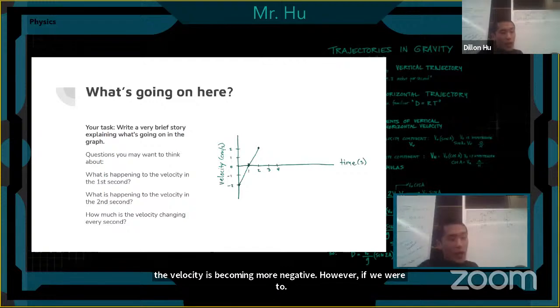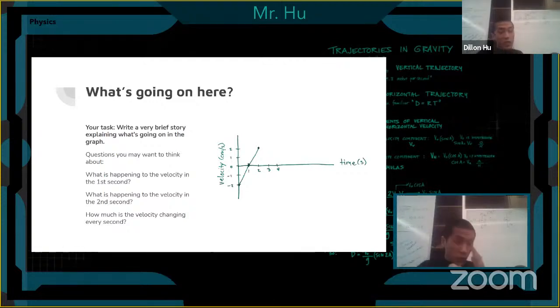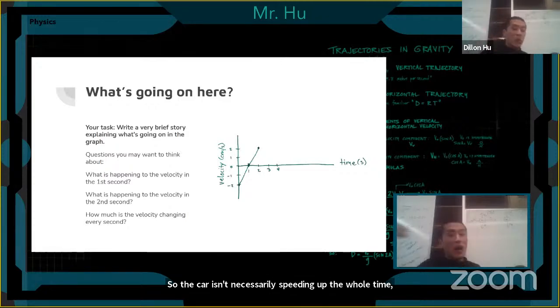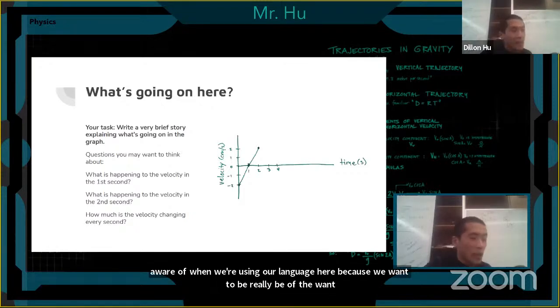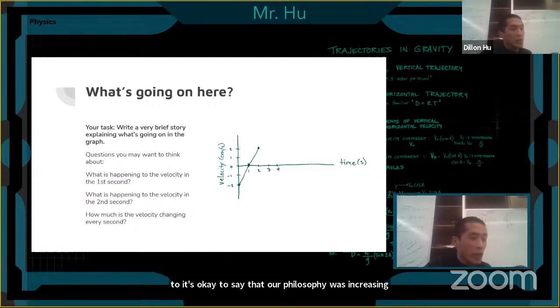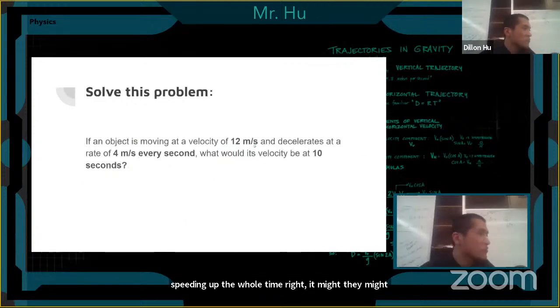the car was actually braking in the first second. So the car isn't necessarily speeding up the whole time. It's actually that the velocity is becoming more positive. So that's just something I want us to be a little bit aware of when we're using our language here. It's okay to say that our velocity was increasing the whole time. However, if we say that it's speeding up the whole time, that might confuse someone. But I think overall, I'm liking the stories people came up with.